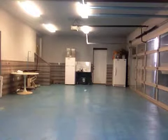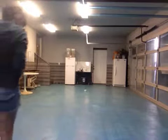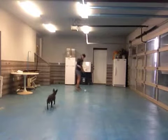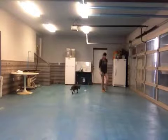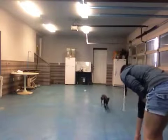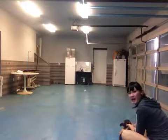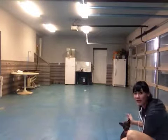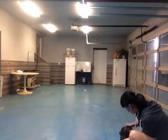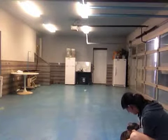Let's try this again without that big toy that you are not a fan of. And I have no treat in my hand right now. Piper, come. Good, come, Piper. Good, come. And now she can get affection. I did not have a treat in my hand. So she gets all kinds of loving. She gets a really nice pet. She loves attention.